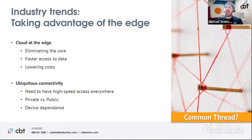So cloud, how do we work with the cloud, especially while considering the edge? Anyone talking about the edge would usually talk about the cloud as part of the edge. Now the cloud is part of that compute core or that core repository for business solutions and core repository for apps that drive business value.